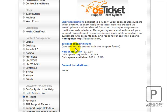You can read through all this stuff in your own time if you want to. One of the things that I liked about using OzTicket while I was just looking at them was I clicked here and there was still a website. Some of these others, the website and the support forums, they're not there anymore. Warning, that's not a good sign.